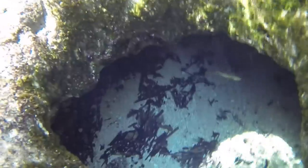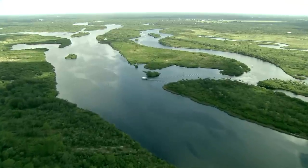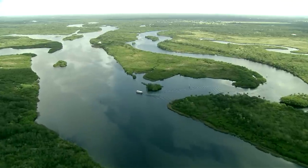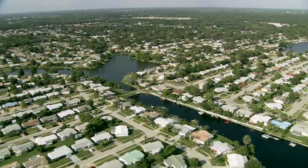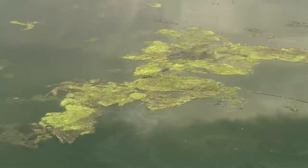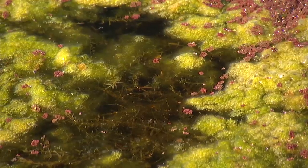A spring is a natural opening in the ground where water flows directly from the aquifer to the Earth's surface. The springs form when groundwater is under pressure and flows up through an opening called a spring vent, supplying flow to a river or other water body. Spring vents are part of a much larger system called a spring shed, or the land area that contributes water to a spring. You can live many miles away from a spring and still have an impact on its spring shed.